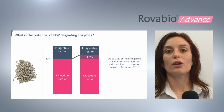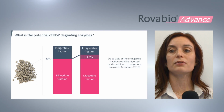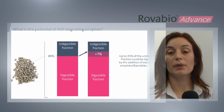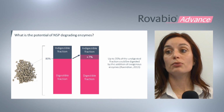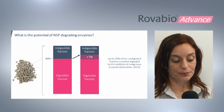So based on the scientific data, knowing substrate and the physiological limitation of the digestive tract of the animals, it is reasonable to expect a potential of improvement of the indigestible fraction up to 35% by using enzymes. That would be translated into an improvement of 7% of the global feed digestibility.